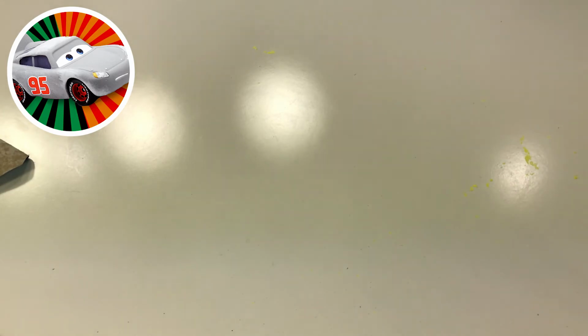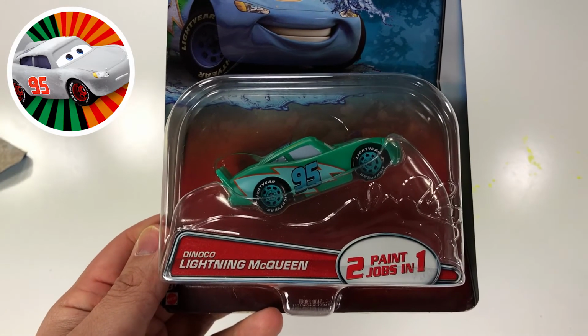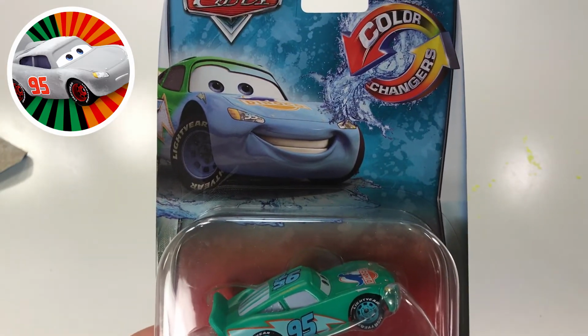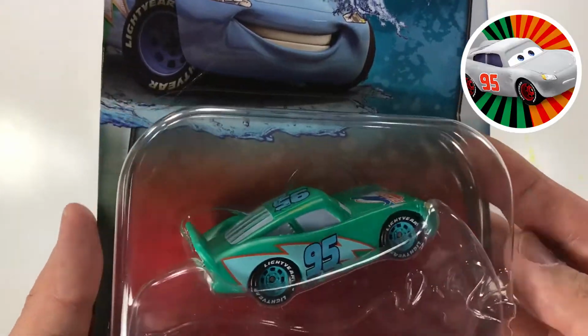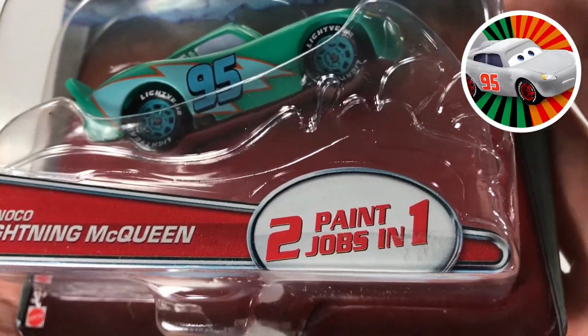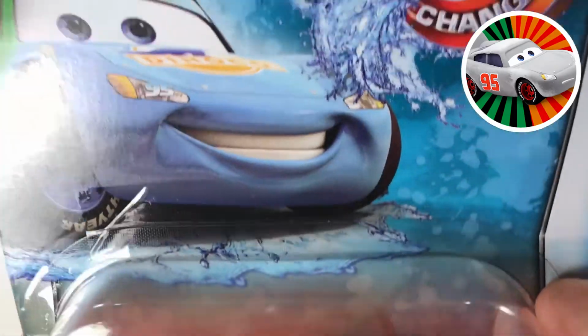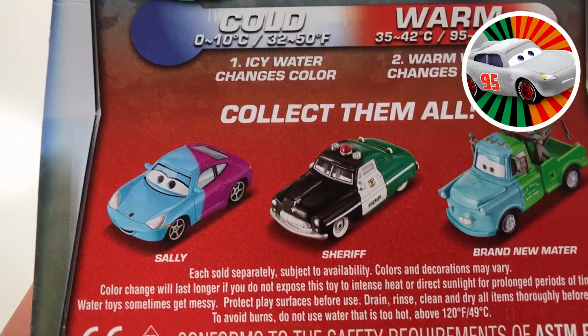And last but not least, let's check this out. Lightning McQueen, color changer. So what exactly do we need for these color changer toys? Let's see, Dynaco, Lightning McQueen, two paint jobs in one. All right, color changer. Water? It's water that we need, huh?